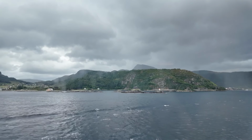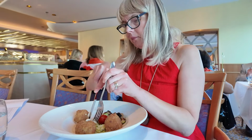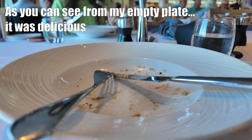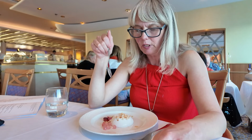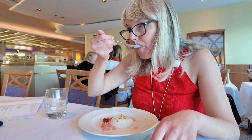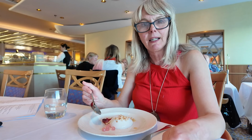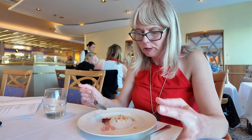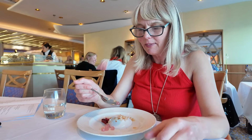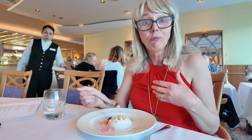So now my main course has arrived. It's very nice, let's give it a try. So now I have my final course, my dessert. It's a panna cotta. That's really lovely. It's really light and fluffy. And these little balls, they're full of flavour, they sort of burst in your mouth. A really, really nice dessert.